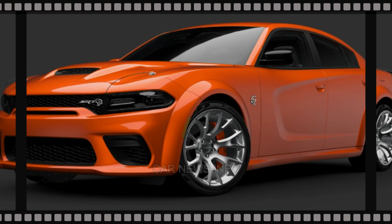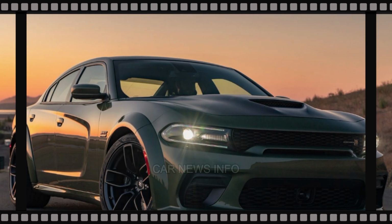Overall, the 2025 Charger concept exemplifies Dodge's commitment to blending heritage with innovation in the electric vehicle landscape.